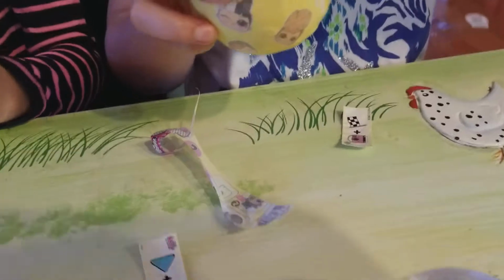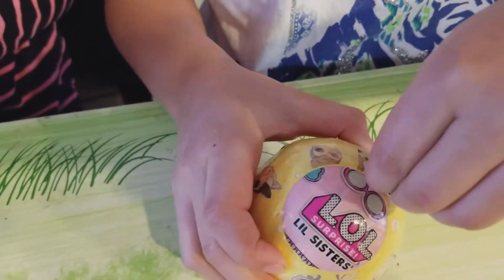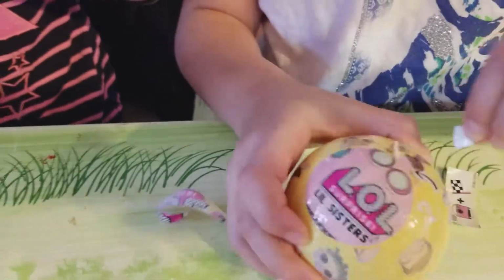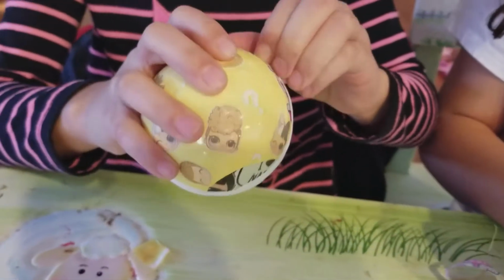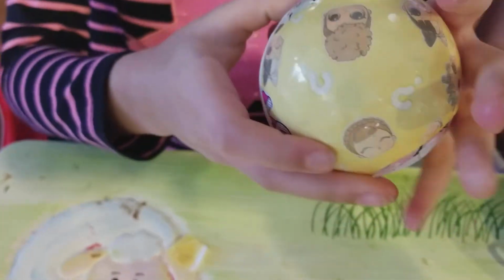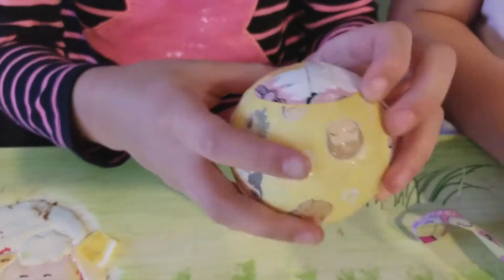Oh, I can't open this. So hard. You can't open it? Not really. It's a little bit hard. It'll be difficult? Okay. Come on. You can do it. Okay. Ellie, what are you doing? Trying to get this first layer off. You got this weird white stuff on. It's too hard to get it out. Oh my goodness.